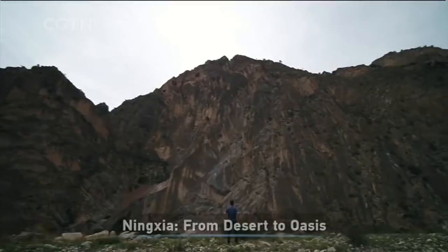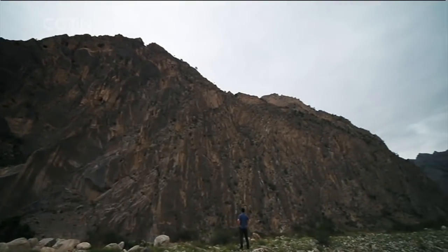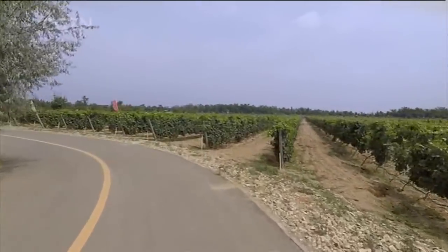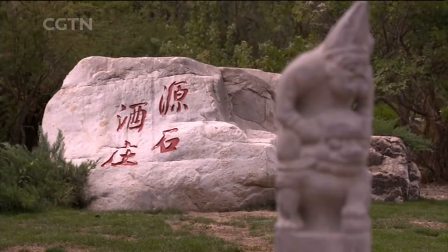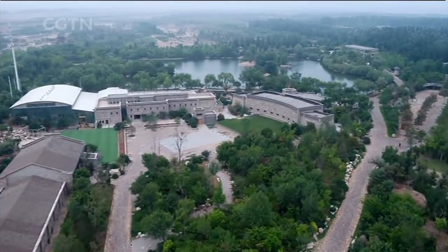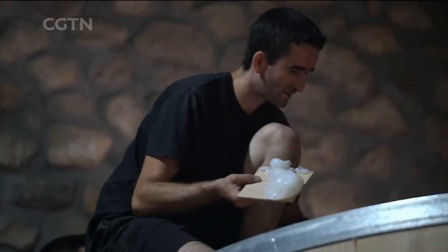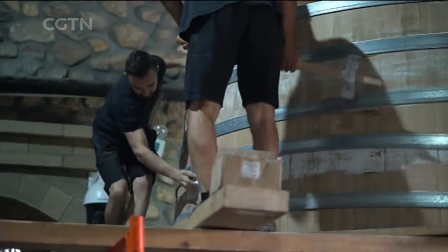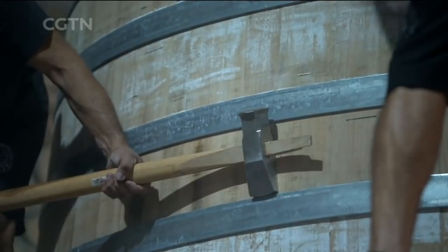In the past 2 decades, the Helan Mountains have also become known for another product, wine. In fact, the entire eastern slope of the range is covered in vineyards. In some circles, Ningxia is being called China's Bordeaux. I'm visiting Chateau Yuanshi, a family-run winery which, like many in this region, borrows French expertise to make Chinese wine.